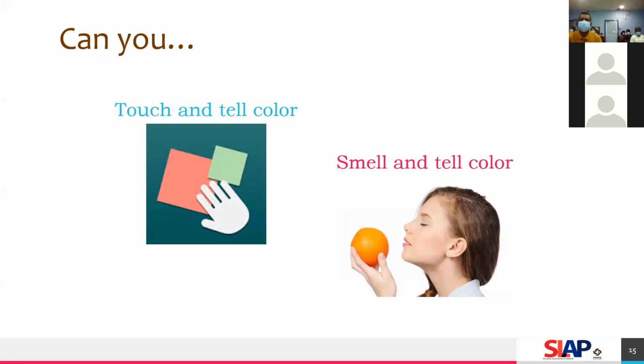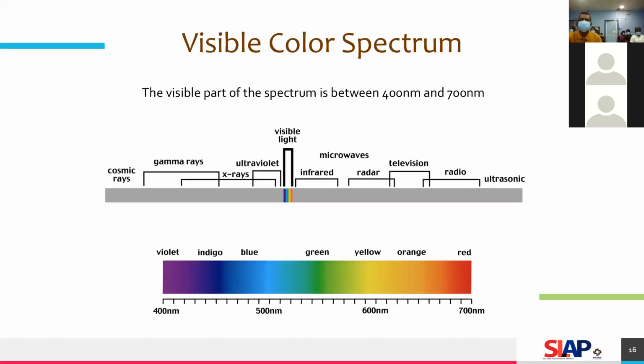This is the spectrum that we see. If you see 400 nanometers to 700 nanometers, from violet to red, these are the colors we see. These are the colors we use more, and within this range your eyes can see them. So we can see these colors with the naked eye.